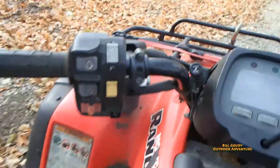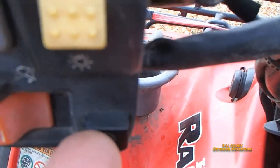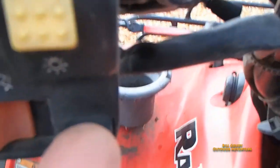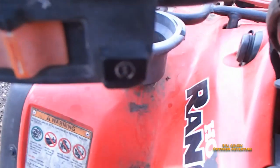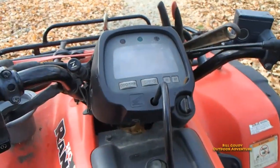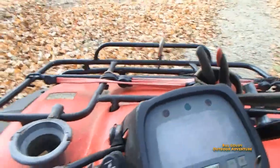Let's see if I can do this. Push the start, I got it. All right, so I'm pushing the rocker. I got the green light. I got the starter button. Strong enough. I don't know if that's for a finger strong enough. And then it actually starts in gear. I don't recommend that, but I'm in a bind right now. I had to have that. So I'm loading up and taking it to the shop to fix it.